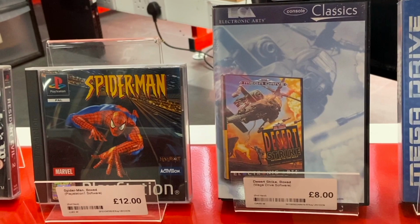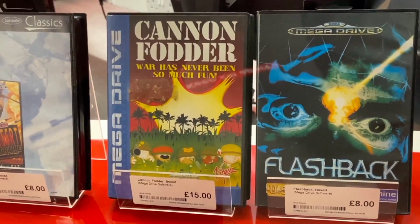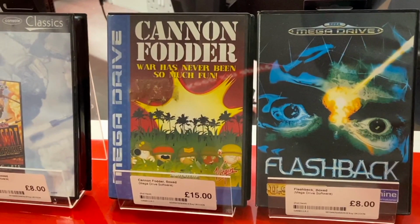Was this like a re-release of Desert Strike? Because you can see the original box art there. But then like 5 years later, did EA just end up releasing a console classics series of cartridge reprints? I'd love to know about what the deal is with that console art there. Oh, and then Flashback, £8 for Flashback. Like what? $12 in Japan.